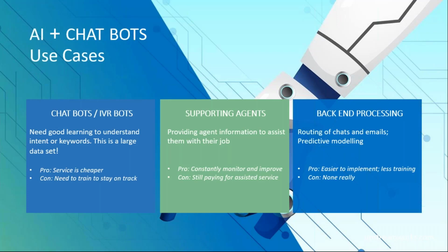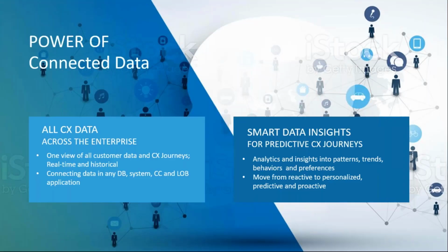The other area you can use the same AI technology is in back-end processing. How do I route chats to the right place? How do I do process automation in the background? How do I do predictive modeling to understand that a customer is coming into a chatbot, or maybe a customer has talked to a chatbot, and therefore in future I want to contact them outbound for some offer that I've got. So using that information across the board, the AI that you're using there has a wide variety of different applications.